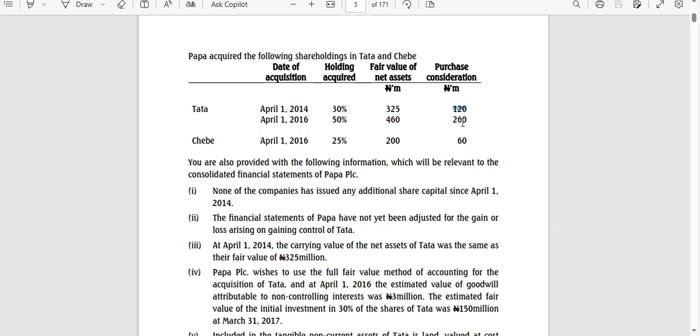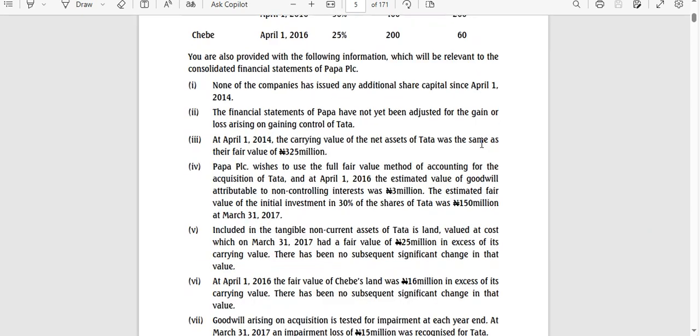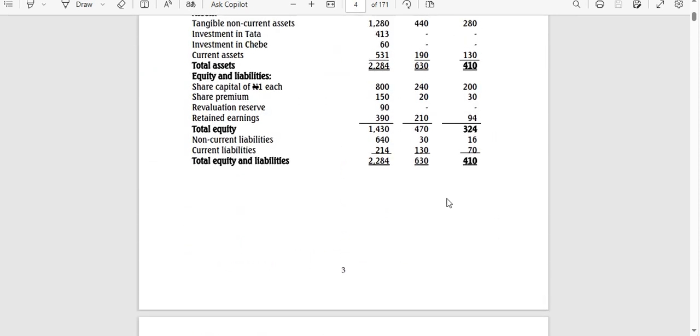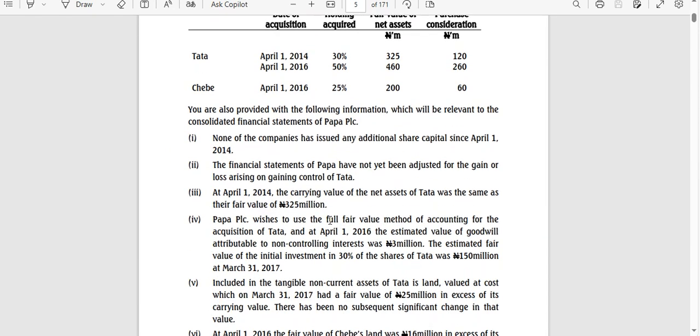Let's go into our retained earnings. What's the retained earning of the company between 2014 to 2016? Where is the retained earning? After the revaluation reserve, in the financial statement. Is it this one? No, this one is as at 2017. We won't use this one. That's at the date of consolidation.